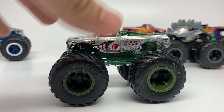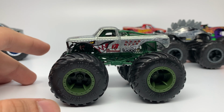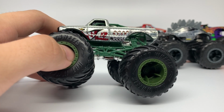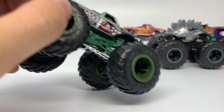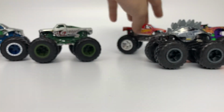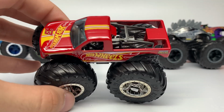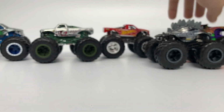We also have the very well-known V8 Bomber, which runs on the real-life Hot Wheels Monster Trucks live tour. This is one of my favorite, if not my favorite, Hot Wheels Monster Trucks that they've ever made, and currently still stands as one of my favorites. But I do have a second one of these now with the V8 Bomber. Hot Wheels Racing number 3, pretty plain design, but here it is. Some people do like this one though, and I will respect their opinion for it. So there is Hot Wheels Racing number 3.